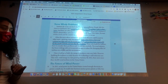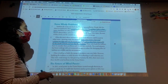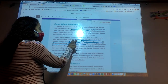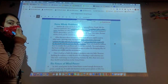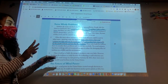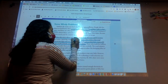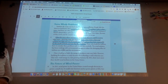Okay, Ariana, what's a benefit of wind turbines? First sentence, paragraph 8. Often the areas where turbines would be most efficient could be used in other ways, growing crops, for example. That's not a benefit, that's a problem. They're saying that instead of having a wind farm, they should be having a crop farm. Let's highlight it. Does that make sense? We can highlight it for a problem. We got props in the wind farm, and then it just blows all of the crops in the basket. Yeah, that one worked. Okay.